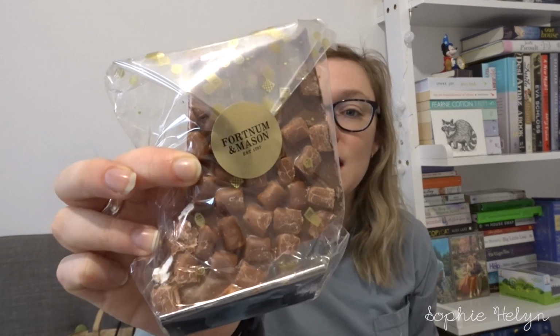And then I got this, which is their loose bark. This has marshmallows in it and it's just milk chocolate, and this was £5.85. So again, very pricey for a fairly small bar of chocolate, but it's something that we can save, and then when we're having a little moment in the evening we can eat it and remember our little London trip. So got those.